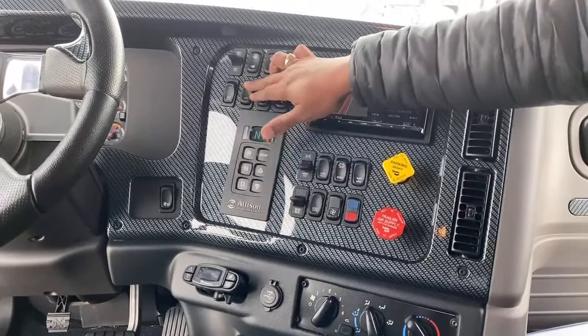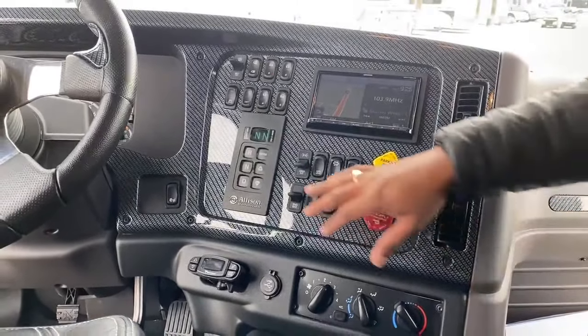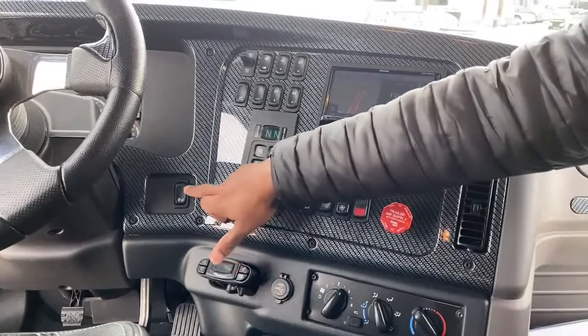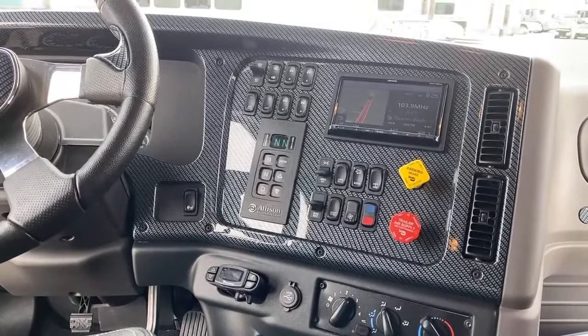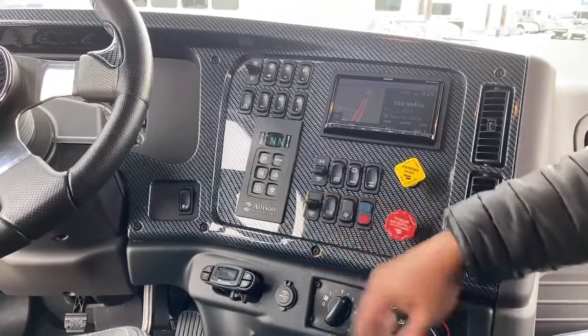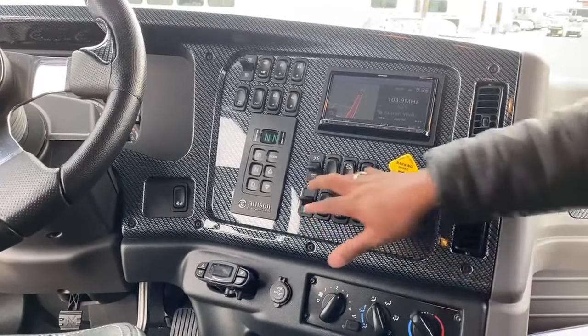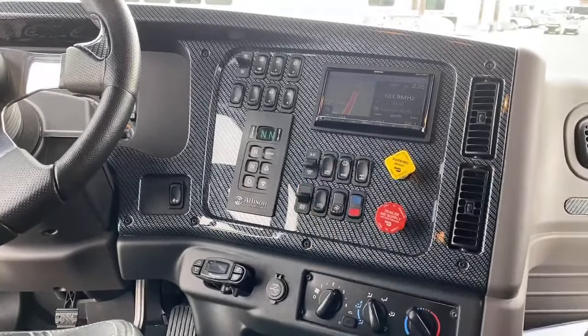So we use this switch to turn on the lights in the bed. So right now I turn this off. And right now the truck is dumped. All the air in the back is dumped. This is a switch here to release the air back into the rear of the truck. Engine brake, we got the J brake on this one. It does have high and low. Center is off, up is high, down is low, and like I said, center is off.